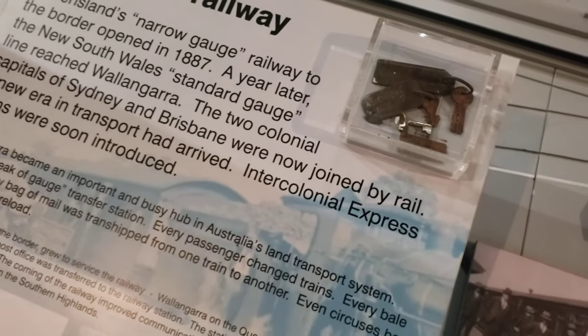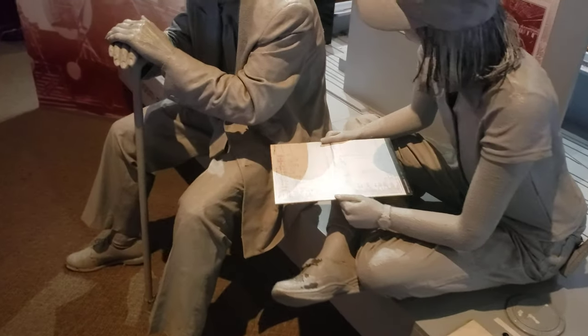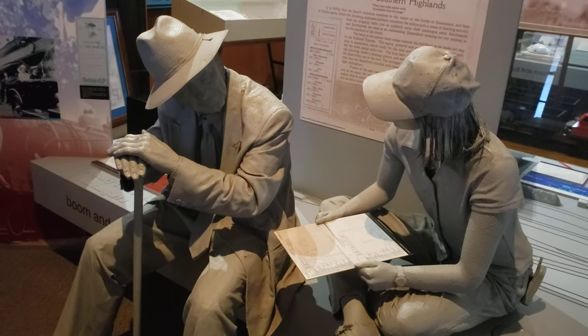Queensland's narrow gauge railway to the border opened in 1887. A year later, New South Wales standard gauge line reached Wallangarra. Wonderful. Some folks waiting for the train.